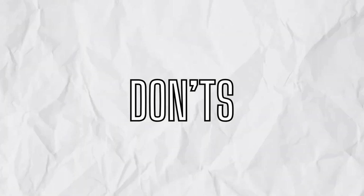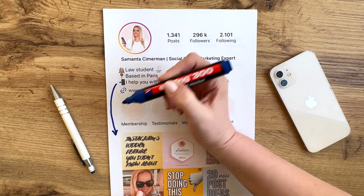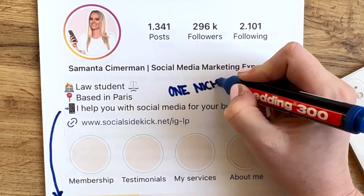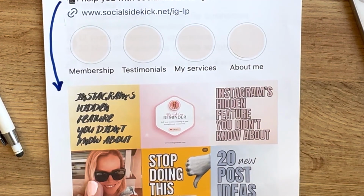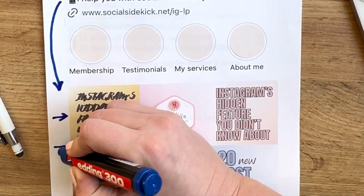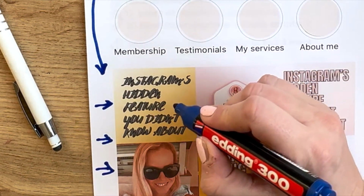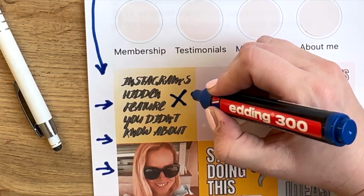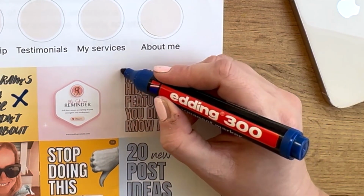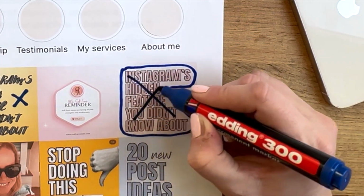So here's what you shouldn't do. Have a bio that doesn't match your feed content. Some people can't decide on one niche, which makes the whole profile confusing. All of the elements on your profile have to be aligned, so choose one niche and go with it. Also, make sure that your feed isn't cluttered. This looks messy and unprofessional. Keep things simple and know that less is more when it comes to graphics, and simple is always better. Don't use script fonts for headlines. These are great for adding decorative touches to some designs, but don't use them for headlines because they're hard to read. Also, avoid long headlines. Long headlines won't capture attention or convey the message efficiently, which might lead users to scroll past without engaging.